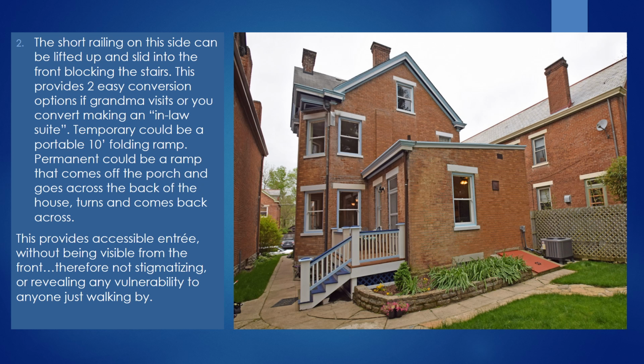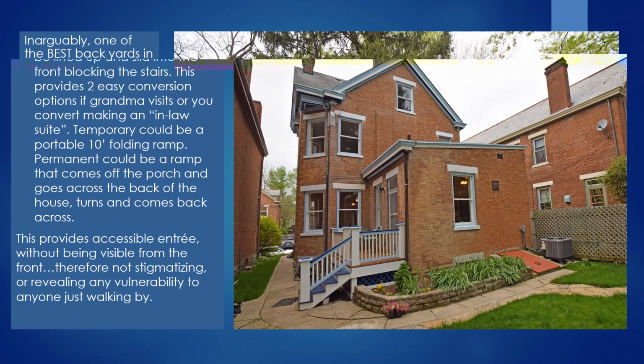Temporary option could be a portable 10-foot folding ramp off of the side back area that you're seeing, or a permanent option could be a ramp that comes off the porch and goes across the back of the house, turns, and comes back across. This provides accessible entry without being visible from the front, therefore not stigmatizing or revealing any vulnerability to anyone just walking by.